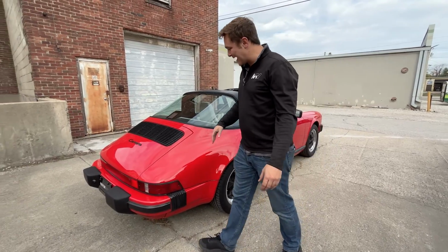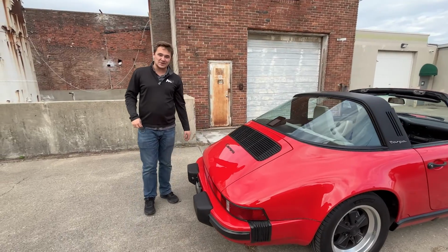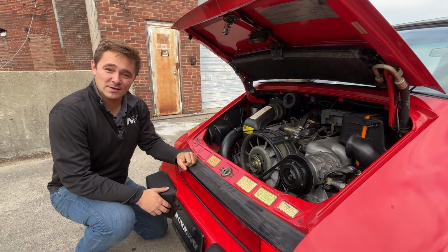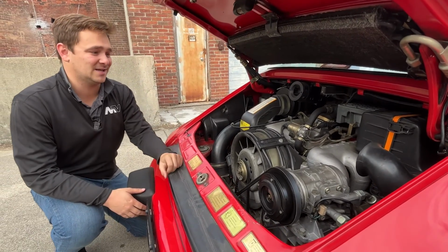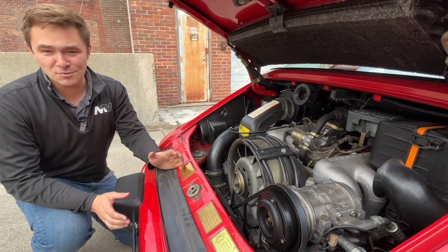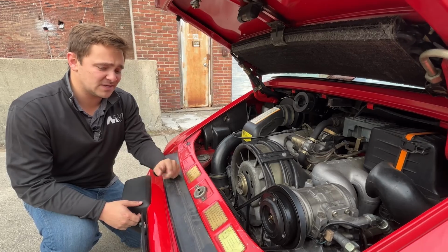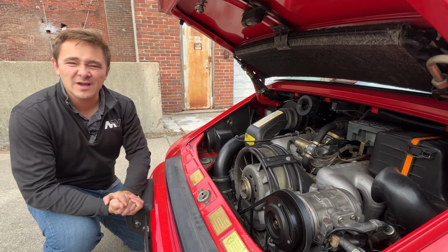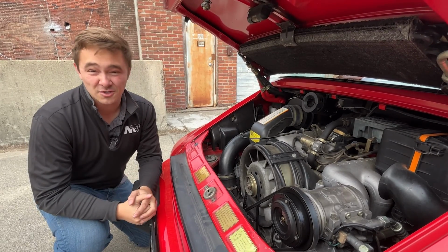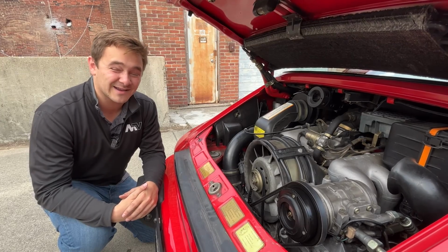You come around to the back, and sitting back here is that glorious 3.2 liter. Under the rear hatch, there's that 3.2 217 horsepower from the 6-cylinder. Silky smooth, super reliable. This one only has 76,000 miles, but these are known to run for 200,000 to 300,000 miles without a problem. This one again has been well serviced since day one, so this one is bulletproof and ready to rock and roll.